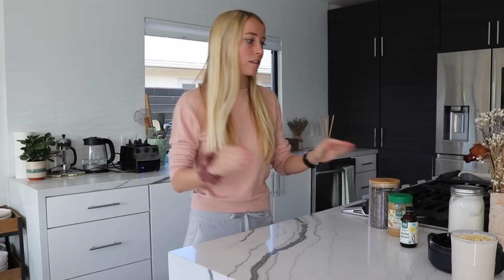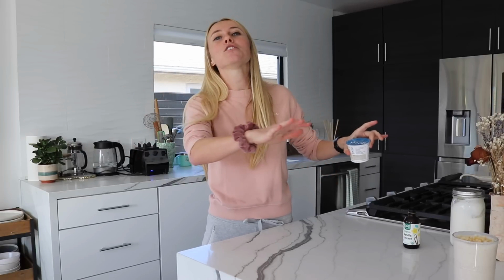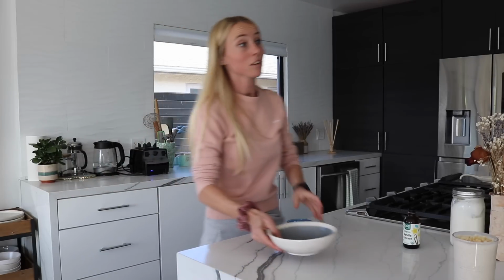I love cottage cheese because it's so high in protein. It's actually surprisingly high in protein. But you probably either love cottage cheese or you hate cottage cheese. Let me know in the comments if you're team cottage cheese or if you're team, I hate cottage cheese. People have strong feelings about cottage cheese.